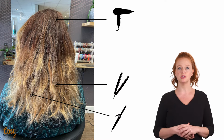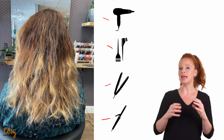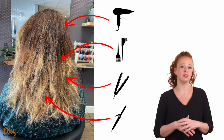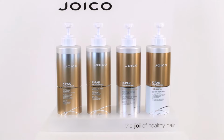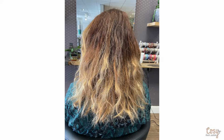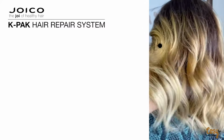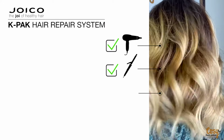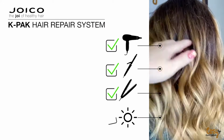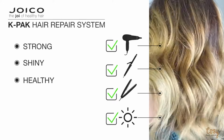As a logical consequence, this changed customer behavior of using many styling tools and having frequent transformative color services can have quite a negative effect on the condition of the hair. Joico's K-Pak hair repair system makes it possible to have long balayaged hair, transforming your hair color, using blow dryers, hot tools, irons, and going out in the sun while still maintaining strong, shiny and healthy hair.